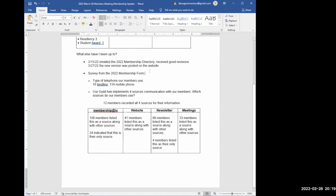We did a survey on the membership form that you filled out when you joined this year. We asked, what type of telephone do you have? We've got 18 landlines and 130 mobiles, which isn't surprising. We asked our guild members, how do they get information from us? And there are 4 sources: the membership email, the website, the newsletter, and meetings. And there were 12 members that picked all 4 of them. They're not particular about where they go.